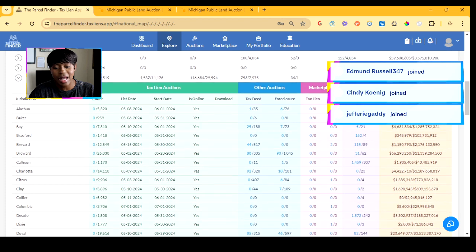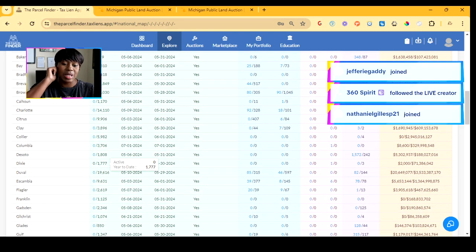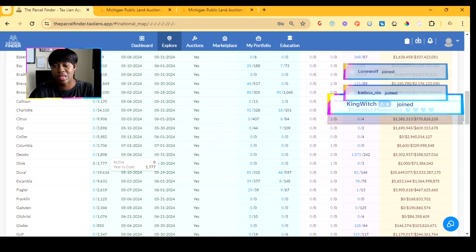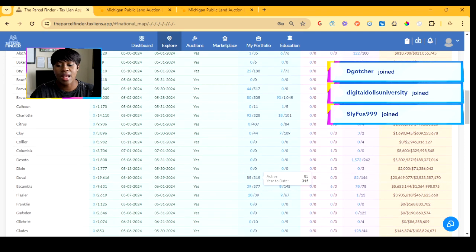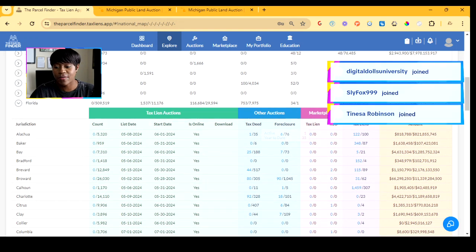So you can see the tax deed sales and the tax lien sales have already taken place, but you can still get over-the-counter tax lien certificates at any point in time if they are available. So here you can see Duval County has like 85 properties that are being sold. And so these are the tax deeds, and then this is the foreclosure. So you can see tax deeds and foreclosures.